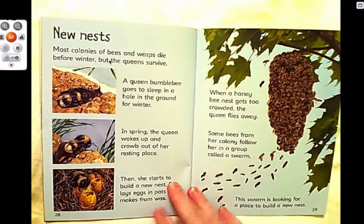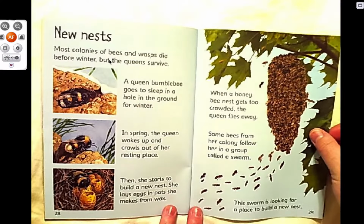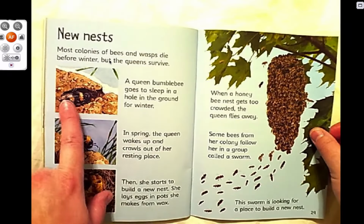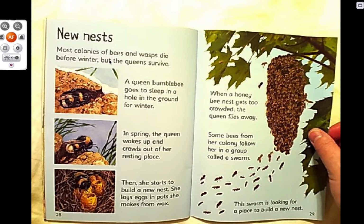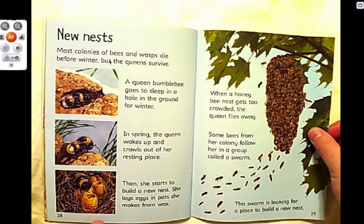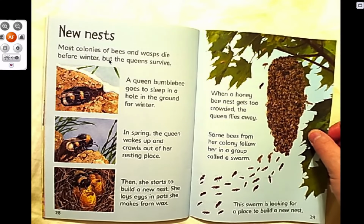New nests. Most colonies of bees and wasps die before winter, but the queen survives. A queen bumblebee goes to sleep in a hole in the ground for winter. In the spring, the queen wakes up and crawls out of her resting place. Then she starts to build a new nest. She lays eggs in pots she makes from wax.